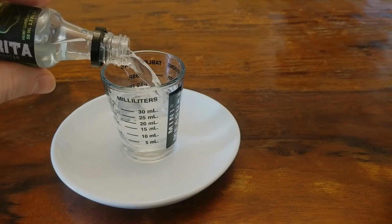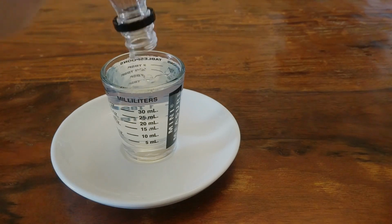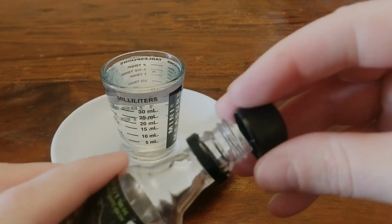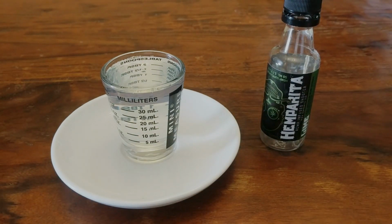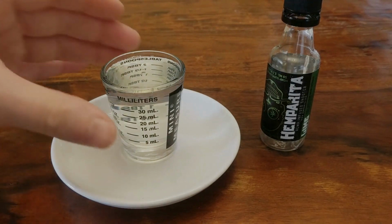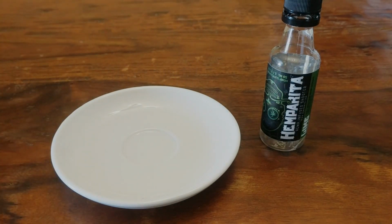I'm gonna go ahead and start with one of the shooters. So again, this is 5 milligrams of THC and 5 milligrams of CBD. For me, that should be enough to feel it without getting too stoned or anything. And yeah, cheers. First off, the taste is pretty good.